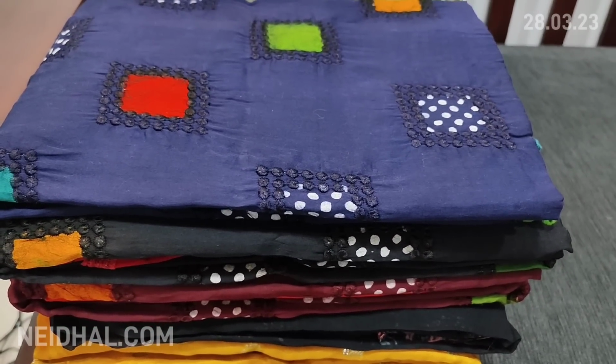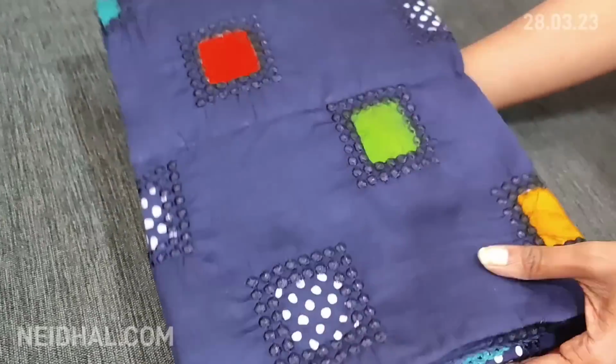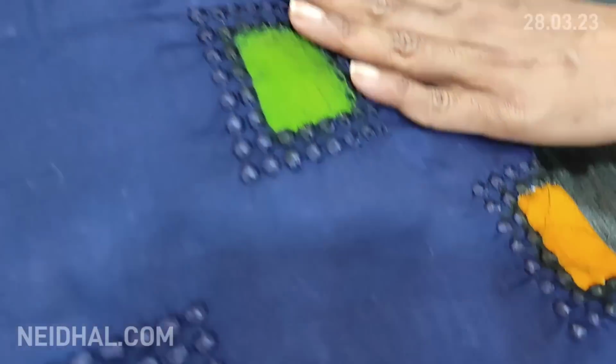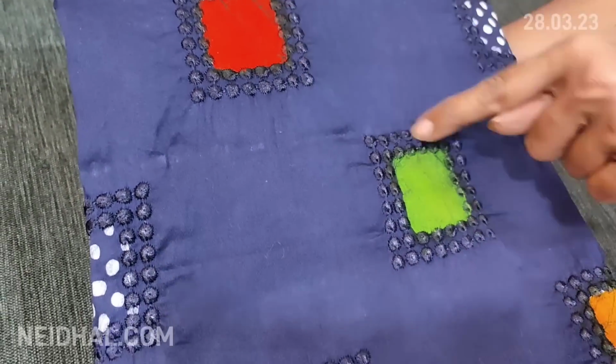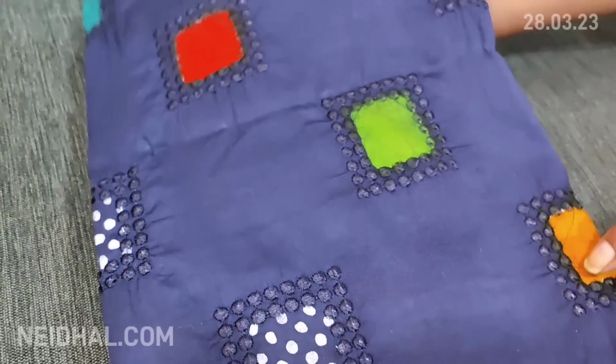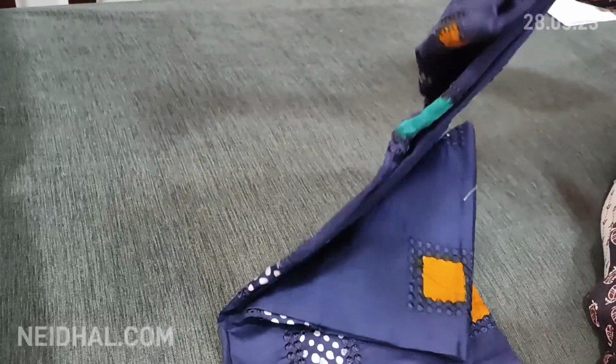Next we are going to see a designer collection in premium cotton. It's pure soft premium cotton in navy blue color with a beautiful embroidery and the colored ones are original wax batik design that comes on the front side of the top. We have three different combinations in this. Beautiful fabric, very, very soft.